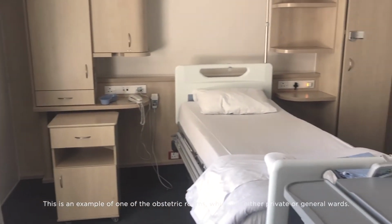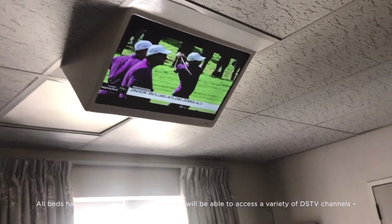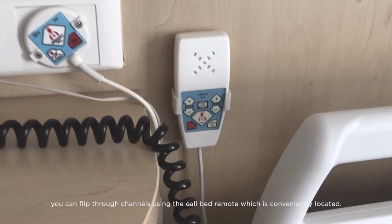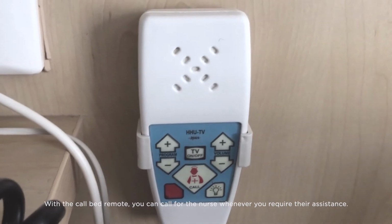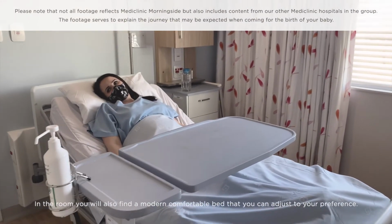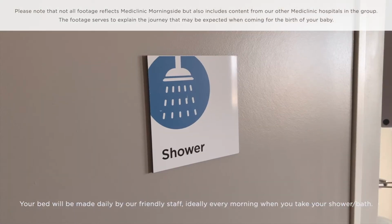This is an example of one of the obstetric rooms, which are either private or general wards. All beds have a television screen where you will be able to access a variety of DSTV channels. You can flip through the channels using the call bed remote, which is conveniently located. With the call bed remote, you can call for the nurse whenever you require their assistance. In the room, you will also find a modern, comfortable bed that you can adjust to your preference. Your bed will be made daily by our friendly staff, ideally every morning when you take your shower or bath.